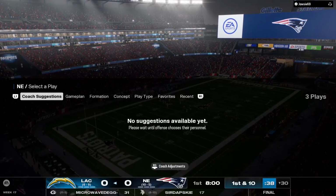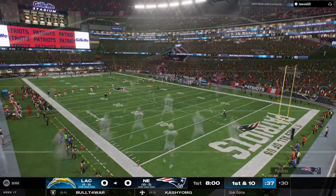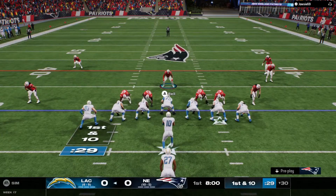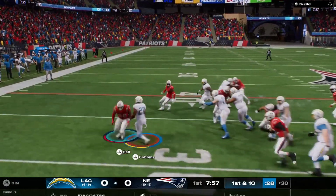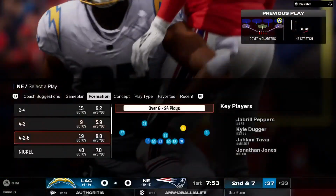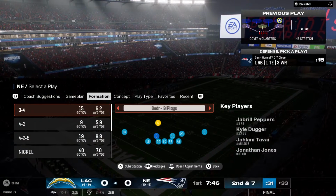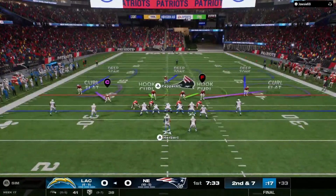Run back forthcoming, and the ball coming out to the 30-yard line. 1st and 10. Opening carry of the game, it's J.K. Dobbins. A nice nimble run as he manages to pick up 3. Second and 7.